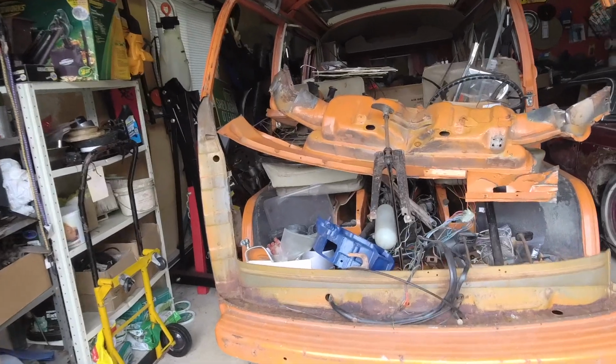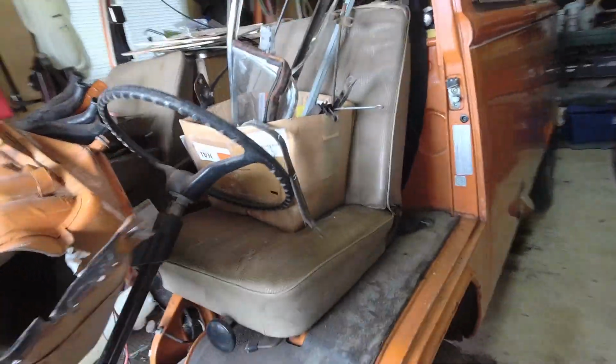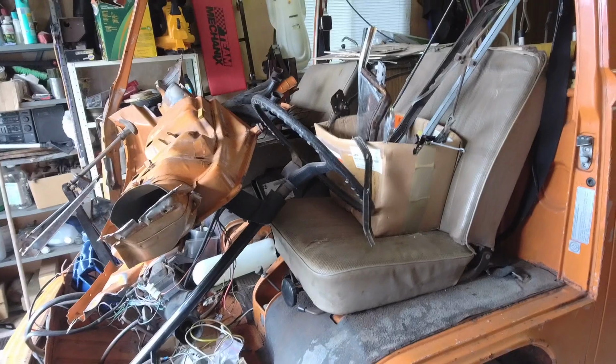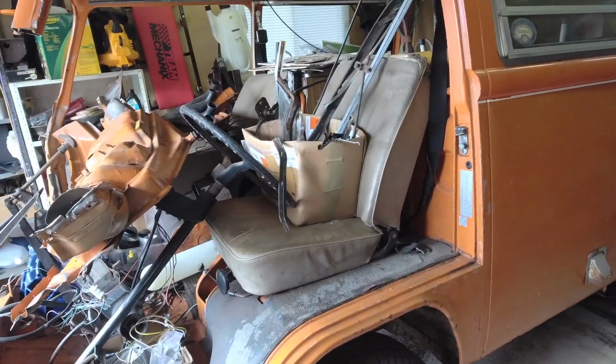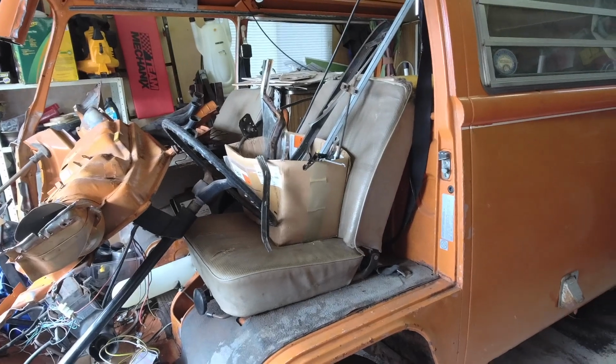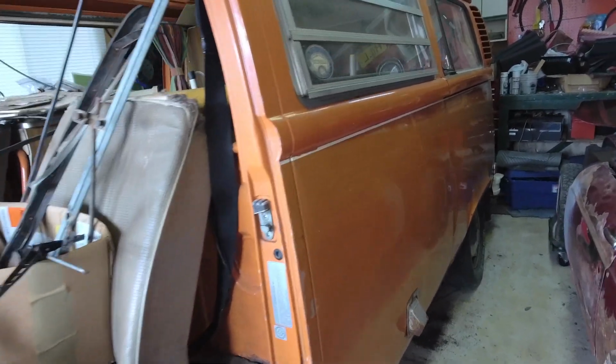at our latest acquisition. This is what we've fondly been referring to as Bullwinkle, because he hit a bus, or the bus hit a moose. This is a 73? 73, yeah. 1.7 carbureted, usual air-cooled junk. Full of all the bits and bobs and extra bits and bobs to rebuild it.